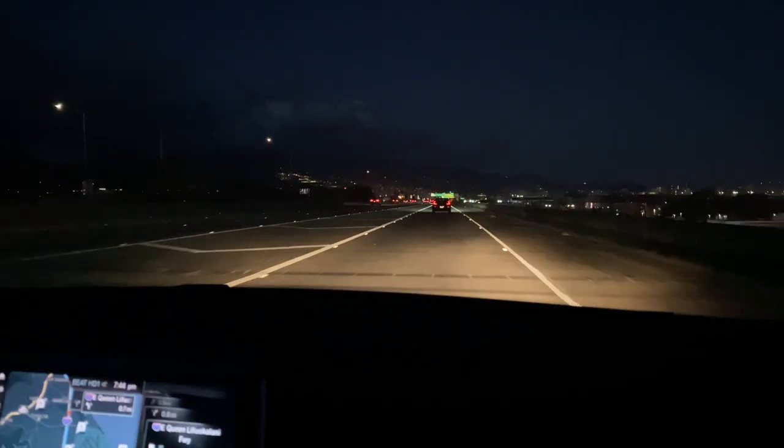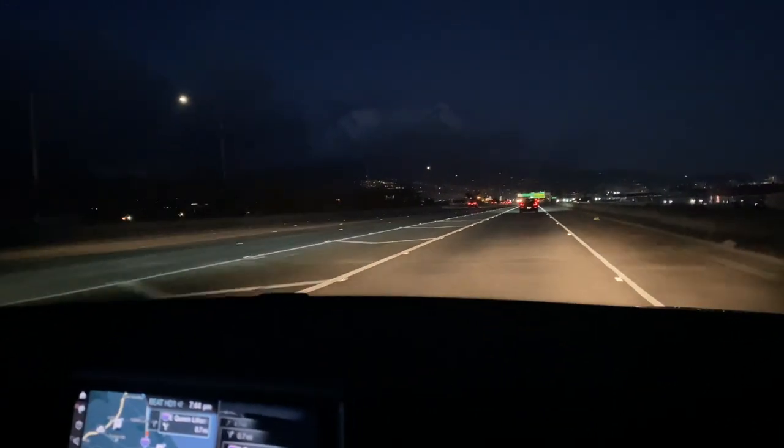Look at these lights along the side. To be honest, I feel like I'm already in love. I see a lot of mountainous looking areas right in front of us on this highway.